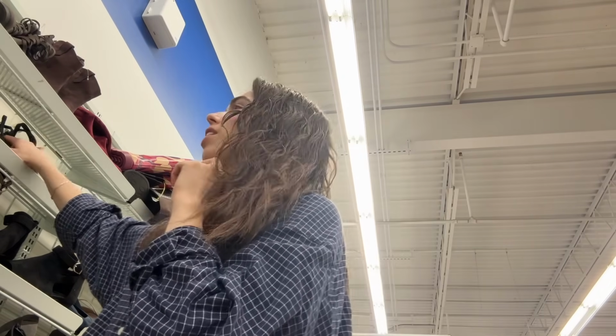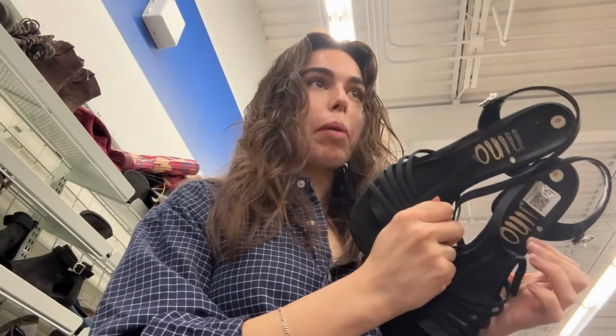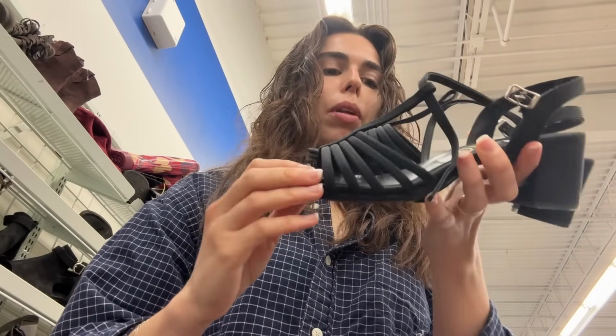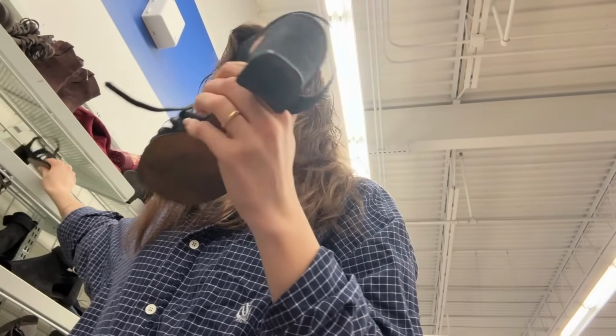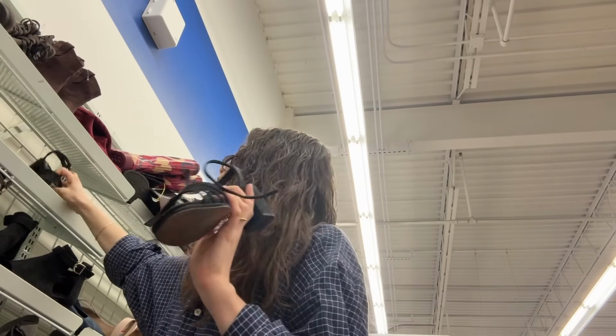So starting in the shoes, I saw these and got so excited. They say Nino, which is close to my name, but I love the cage straps around the toe, block heels, so you know it'll be comfortable. But I realized they're really coming apart, both of them. And the nylon feels kind of stiff, so these will have to wait.